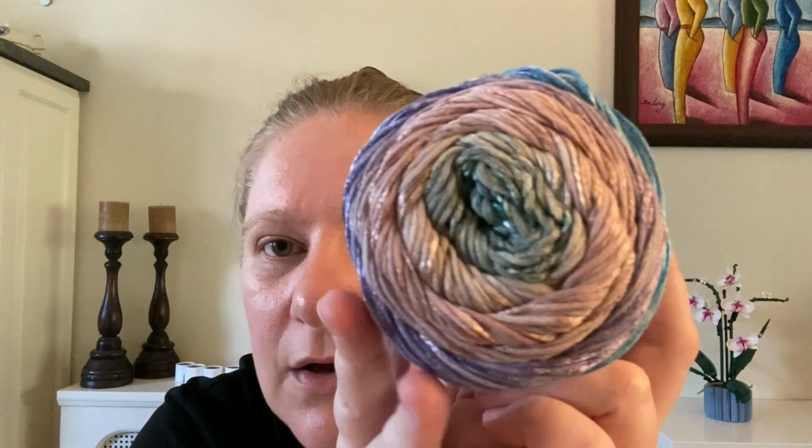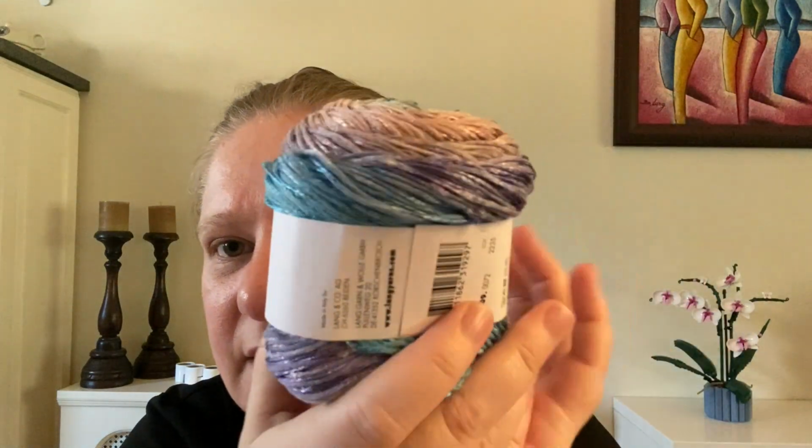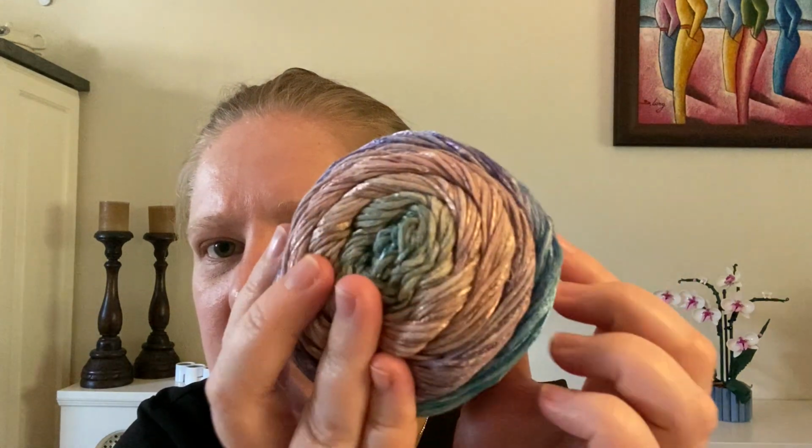Then I have some Lang yarns. Lang yarns is, if I do not remember wrong, a Swiss yarn brand. Lang yarns Paradise, and they are gorgeous. This is the Lang yarns Paradise. Here we have Lang yarns Paradise. Isn't this gorgeous?